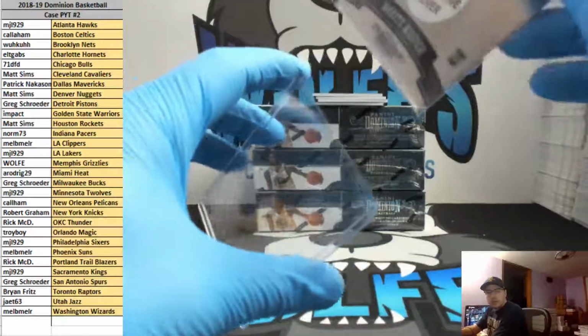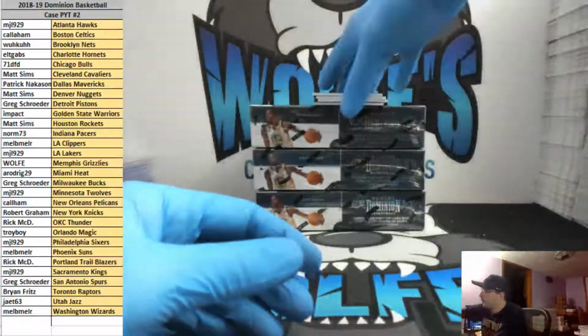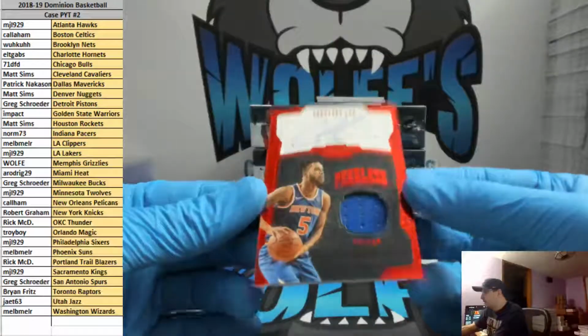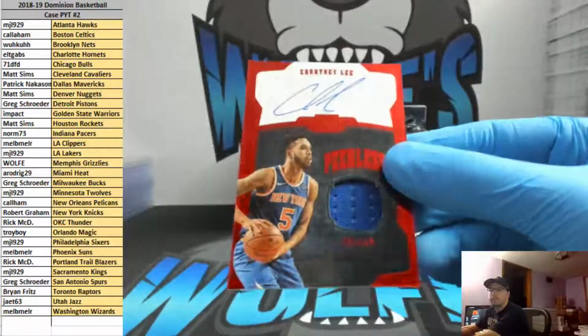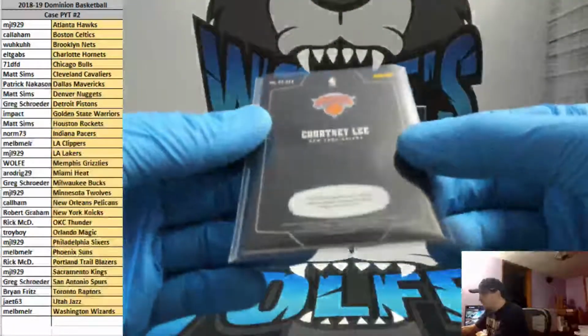Metal Doncic out of 199 sold for a hundo, damn. Courtney Lee, 20 out of 25, jersey autograph for the Knicks. This one is game worn.